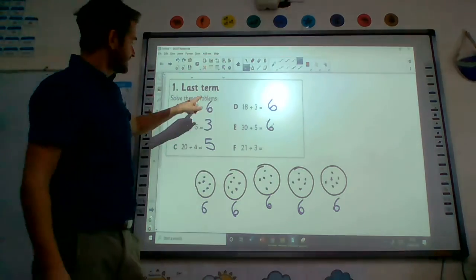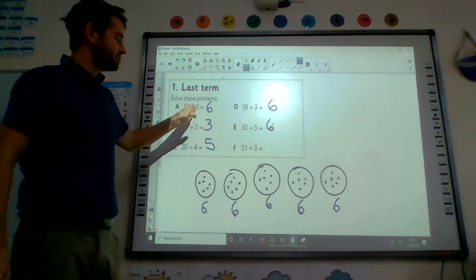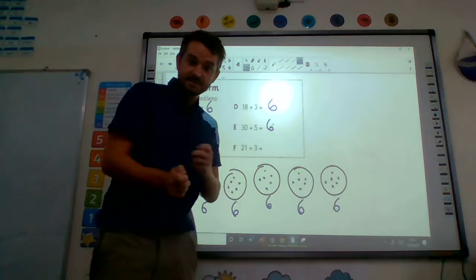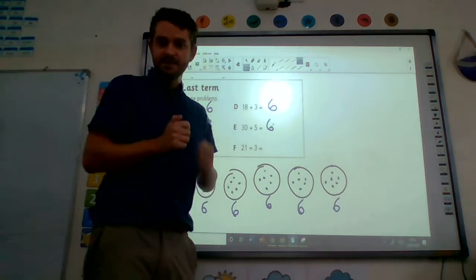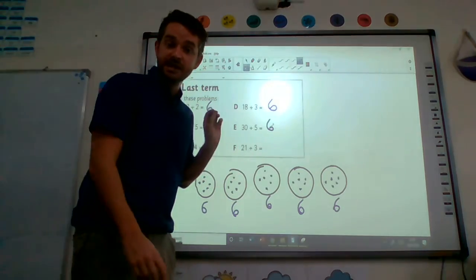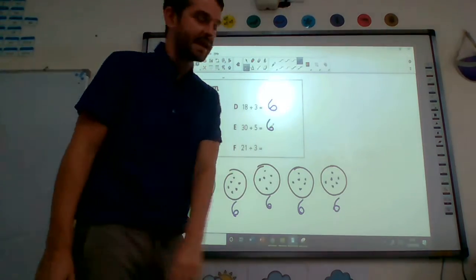6. Again, look, 3 different questions, all with the answer of 6. Some people out there, Bayer keeps sending me messages on Class Dojo saying, hey, this answer and this answer were the same. Yeah, that's the beauty of maths. The question can be different, but the answer might be the same.